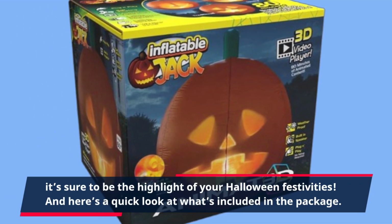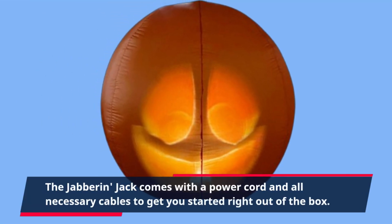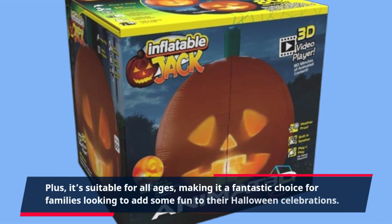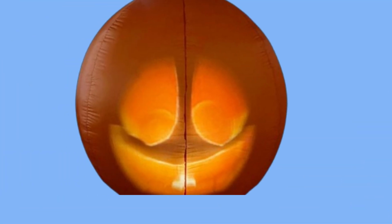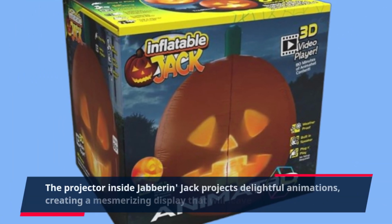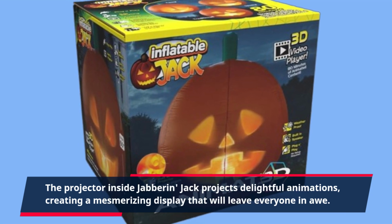And here's a quick look at what's included in the package. The Jabber & Jack comes with a power cord and all necessary cables to get you started right out of the box. Plus, it's suitable for all ages, making it a fantastic choice for families looking to add some fun to their Halloween celebrations. Imagine how magical your yard will look as night falls. The projector inside Jabber & Jack projects delightful animations, creating a mesmerizing display that will leave everyone in awe.